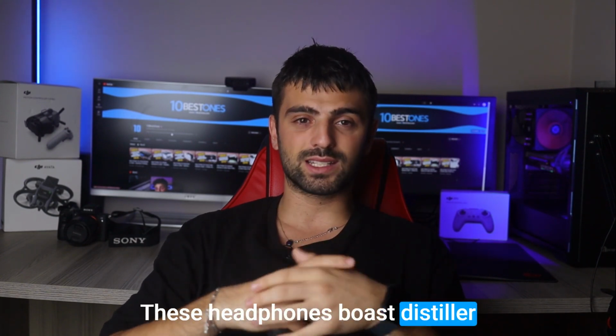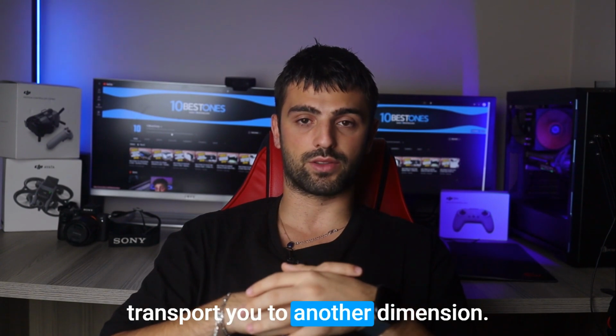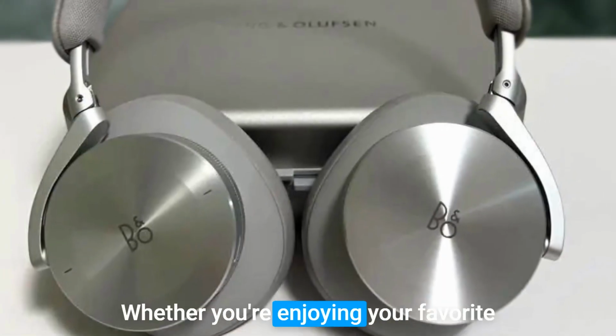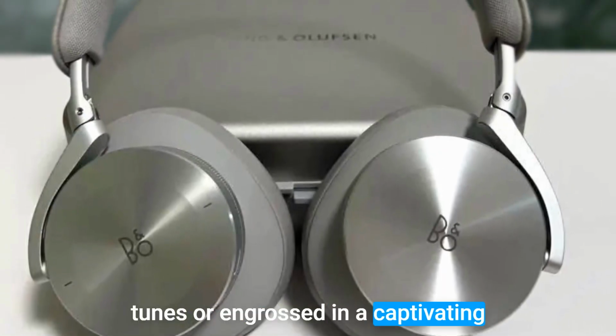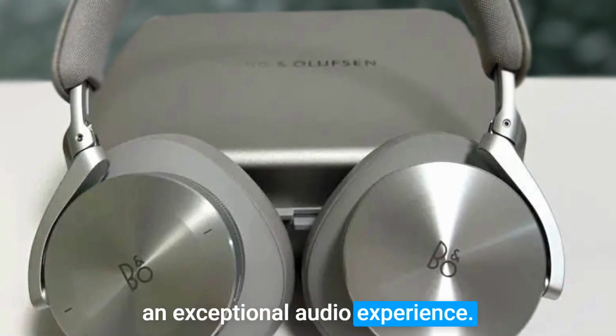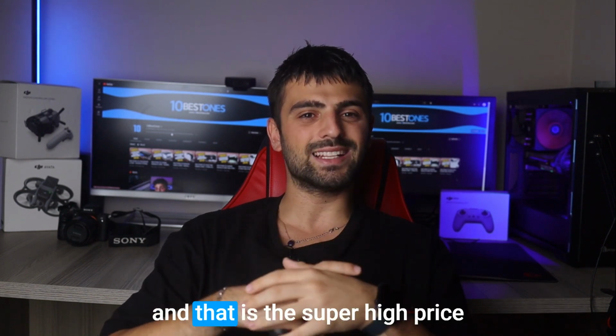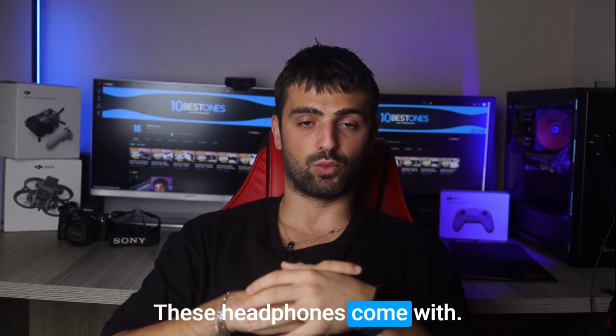These headphones boast a stellar audio performance, delivering rich immersive sound that will transport you to another dimension. Whether you're enjoying your favorite tunes or engrossed in a captivating movie, the Beoplay H95 ensures an exceptional audio experience. However, all these features do come with a disadvantage, and that is the super high price these headphones come with.